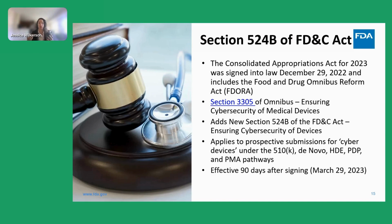We looked at cybersecurity under that general safety and effectiveness bar, because to us, cybersecurity is patient safety. If you do not have a cybersecure device, then you do not have a safe device. But over time, and our experience essentially showed, we needed a little bit more teeth. We needed a little bit more to our ability to review for cybersecurity.